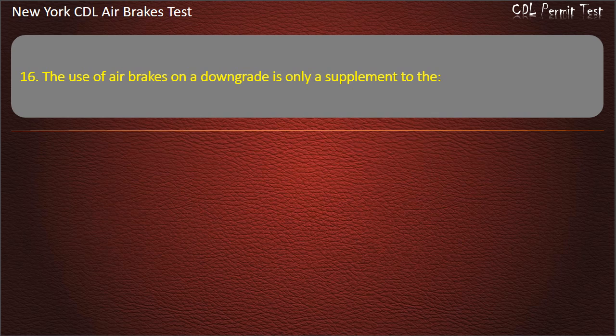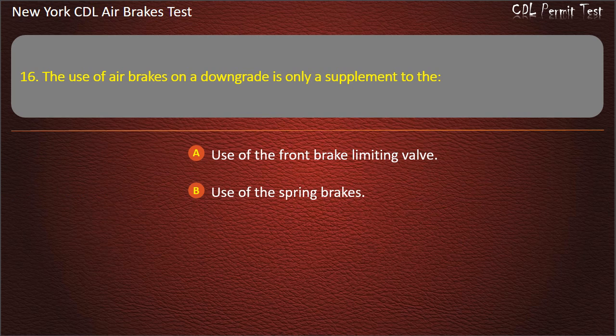Question 16. The use of air brakes on a downgrade is only a supplement to the use of the front brake limiting valve, use of the spring brakes, or braking effect of the engine. Answer: braking effect of the engine.